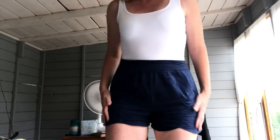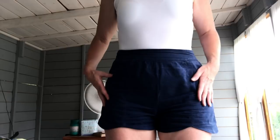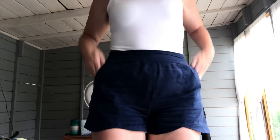And I forgot to even tell you what I'm wearing. I've got a ready-to-wear white vest on today, but I'm also wearing, I don't know if you can see that. Yeah, okay, I'm back. Right, so I'm wearing my Sweet Shorts from Pattern Runway that I made a couple of months ago. So these have got the scallop front, and they're top stitched. It's not coming up very well because of the shadows in the summer house, but these are really lovely.